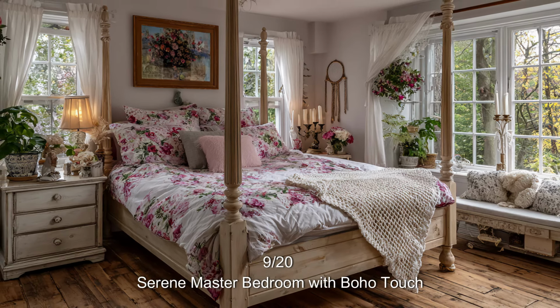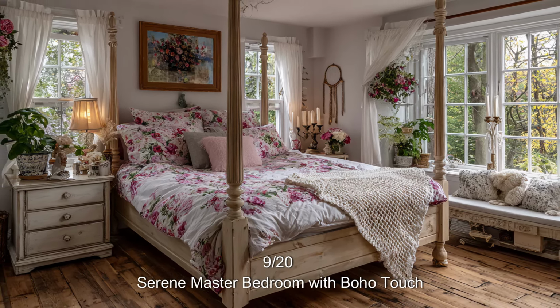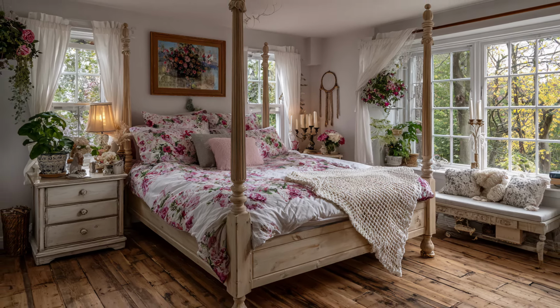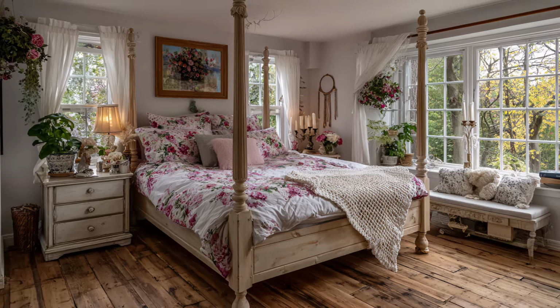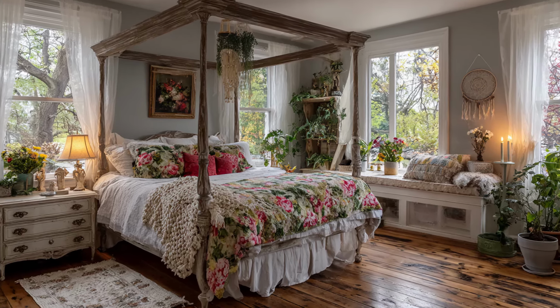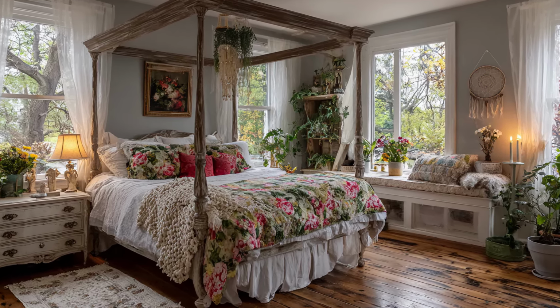In the master bedroom, vintage romance meets personal sanctuary. A 4-poster bed dressed in floral linens, sheer curtains catching the breeze, and candlelight on the nightstand. Boho touches like a crocheted throw or feathered dreamcatcher hang nearby. It's restful, soft, and completely charming.